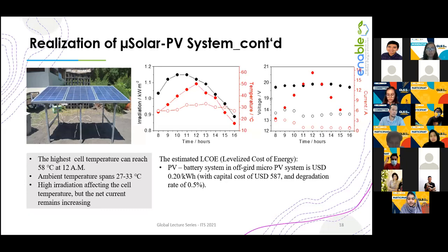And this higher LCOE of this full solar PV battery mainly originates from the huge amount of capital. For them, this capital cost is quite high to purchase PV modules and batteries. But as the price of PV modules is decreasing, a trend in the global markets, we expect someday that the LCOE of the PV battery system will be lower than diesel. But we don't know yet when it will be realized.